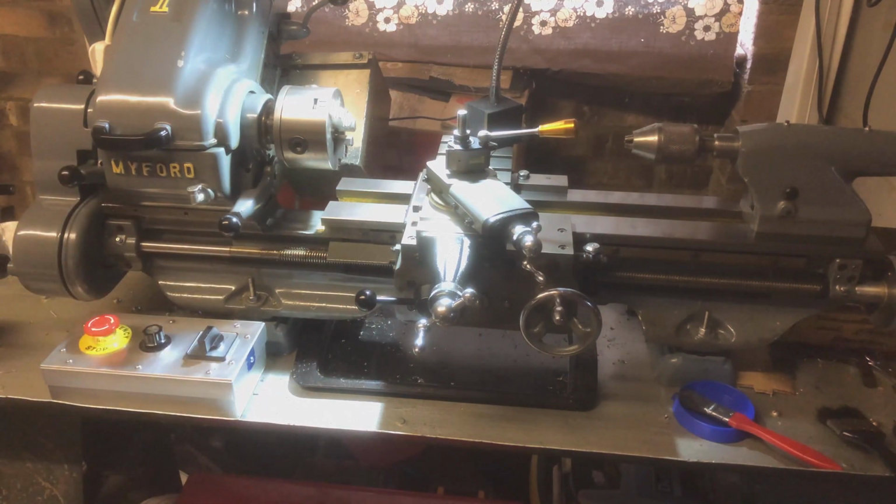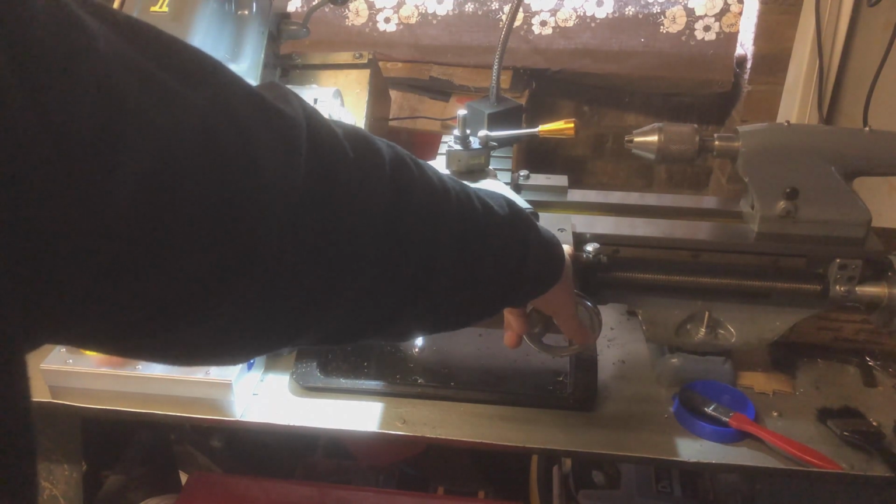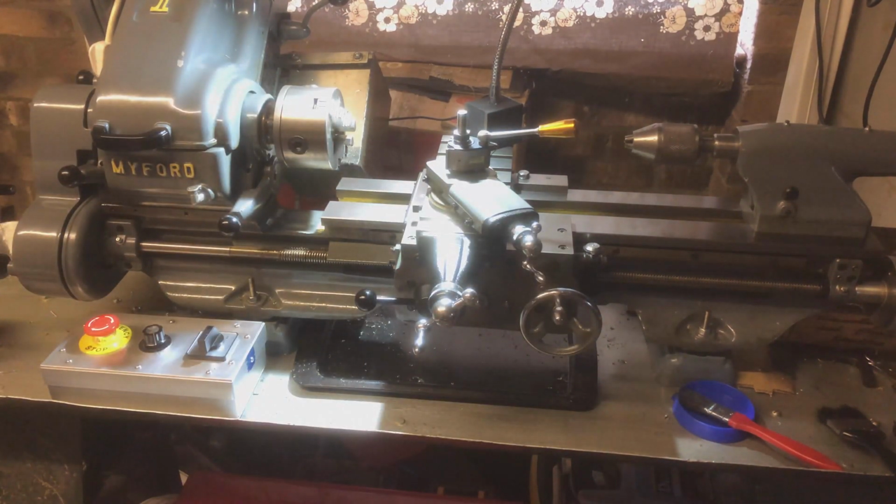Like the paint isn't as thick, there's no filler anywhere to compensate for any defects in castings, and the edges, like here for instance, are really sharp and you can actually cut yourself on it. The holes aren't deburred or anything like that. So it's just little things like that that can be a little annoying in today's cut price society, especially when you pay such a high price tag for a machine.